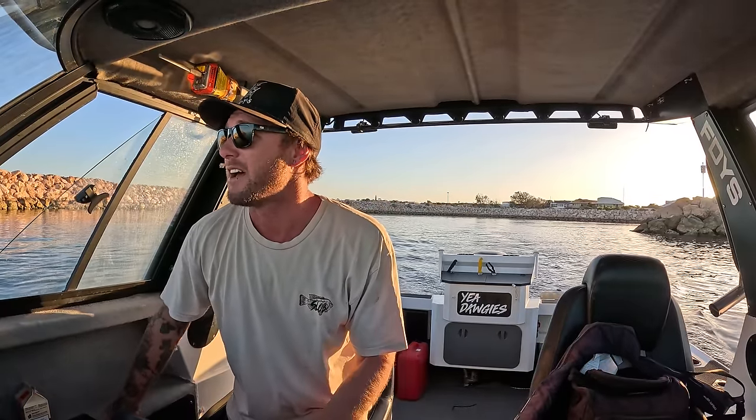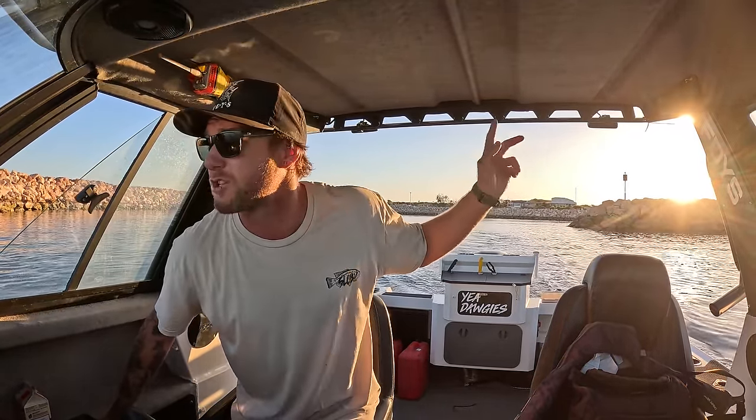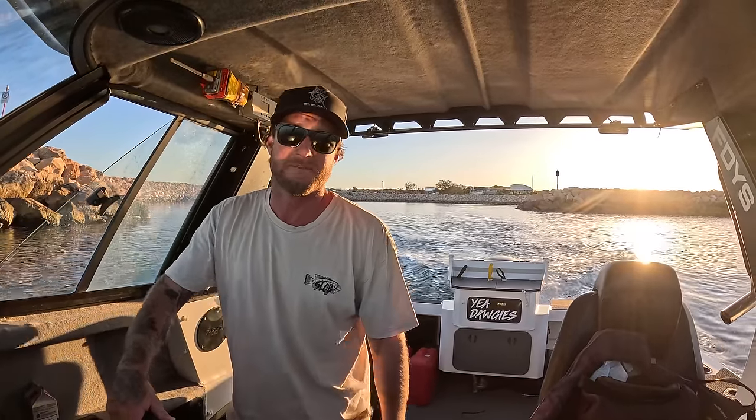We're heading out in the boat and the conditions are absolutely on point. That sun has just rocked up in the background over there. There's not a breath of wind. We're sending it very, very wide today. We're out here solo. Let's go.